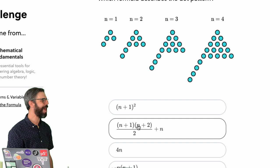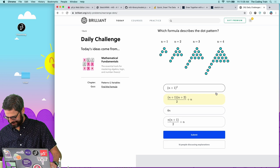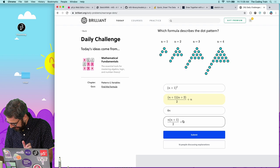But why is that? N plus 1 times N plus 2 is what? Well, let's click on it. Let's just see if I'm right just through that sheer instinct. Oh no, there's a plus N down here. I'm not 100% confident now. I didn't scroll all the way down.